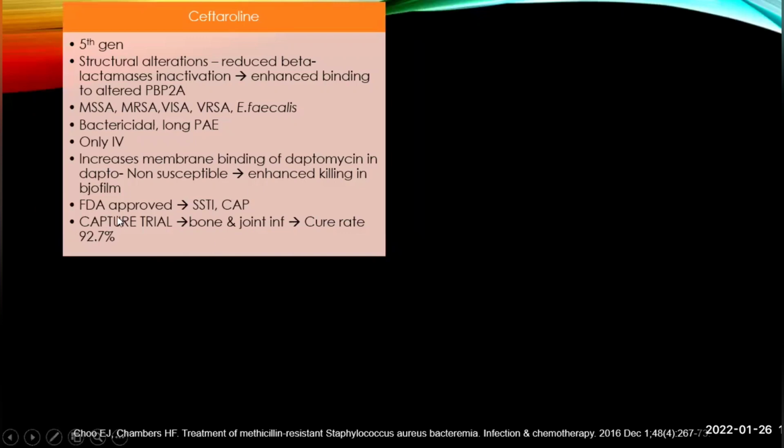And mostly it is combined. Ceftaroline is mostly used in combination, and in combination with daptomycin, it is associated with increased binding. So it will enhance the binding of daptomycin and hence enhance killing. FDA has approved it for skin and soft tissue infection and community acquired pneumonia. Again, there is the CAPTURE trial which has shown that in bone and joint infection, the cure rate was around 92%.